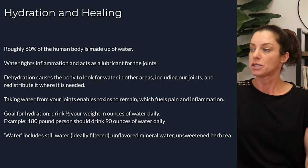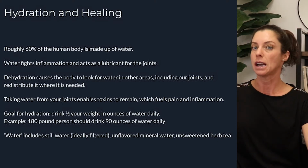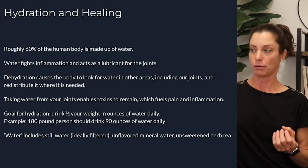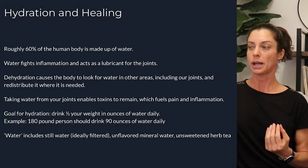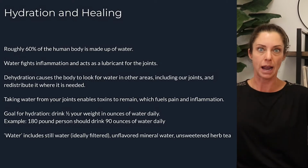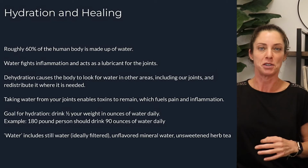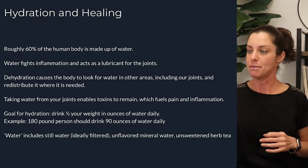So dehydration causes the body to look for water in other areas. If we're not drinking enough water, the body looks for other areas in the body to pull it from. So the body will start to pull water from, say, the joints and redistribute it to other areas where it's really needed, say up in the brain or to the heart. The joints, as far as the body goes, the body doesn't consider the joints very important. So that's something to keep in mind.